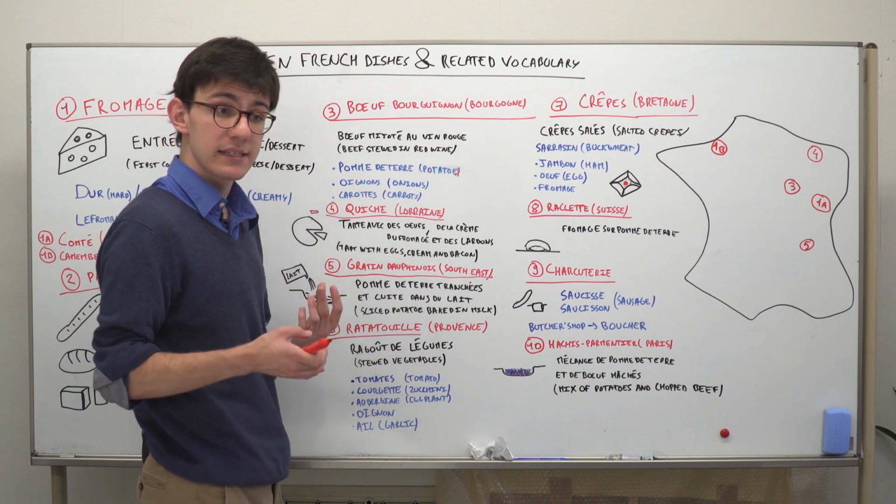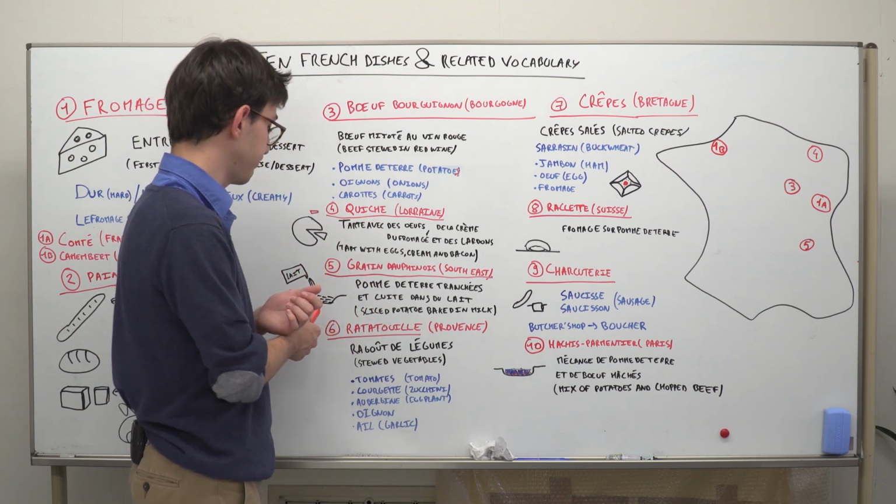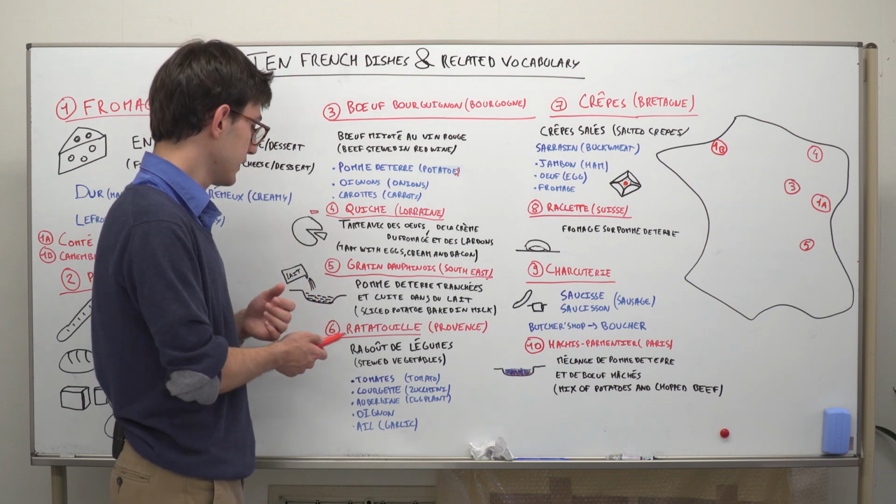Gratin dauphinois, it's quite easy, but quite good. And you should try it if you have the opportunity to find it.